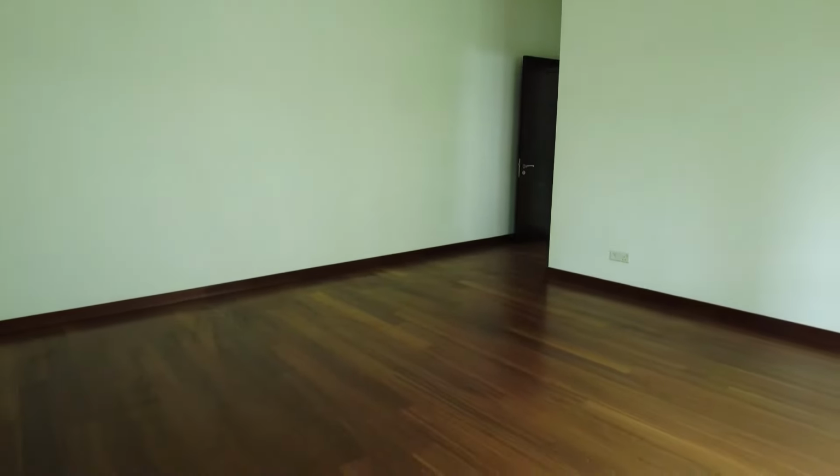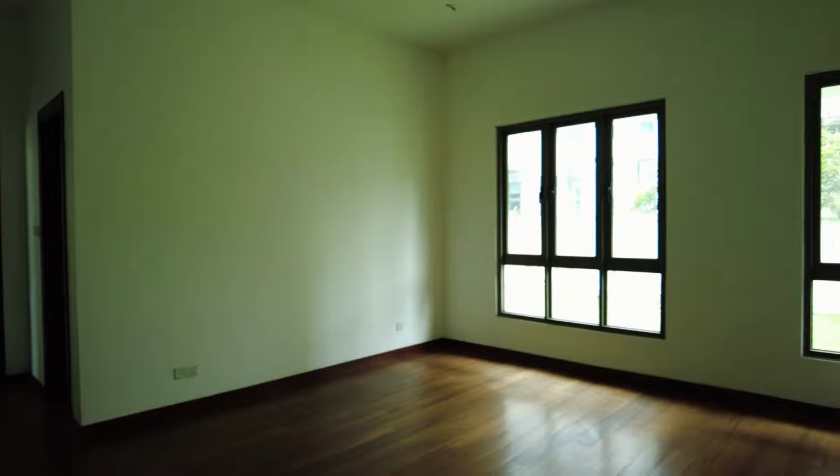Now, if you don't have a maid, this room also can be converted to be your parents' room, so you can leave the room on the front to be a guest room. That depends on how you want to use the space. So now let's go to the first floor and check out the rooms there.